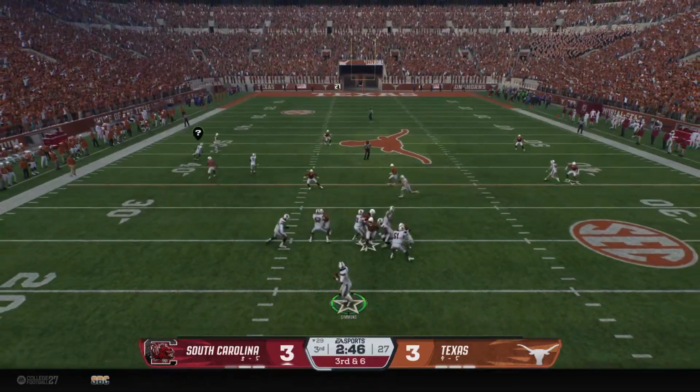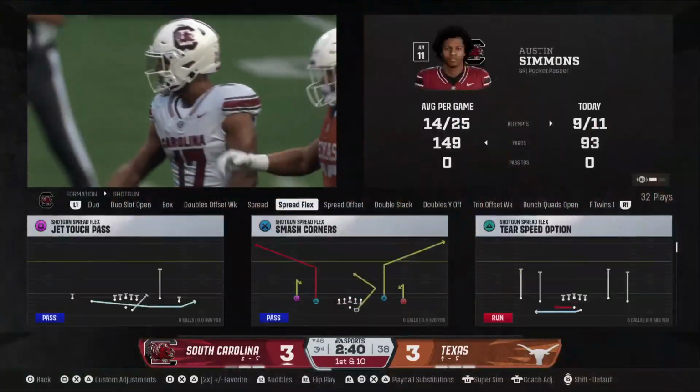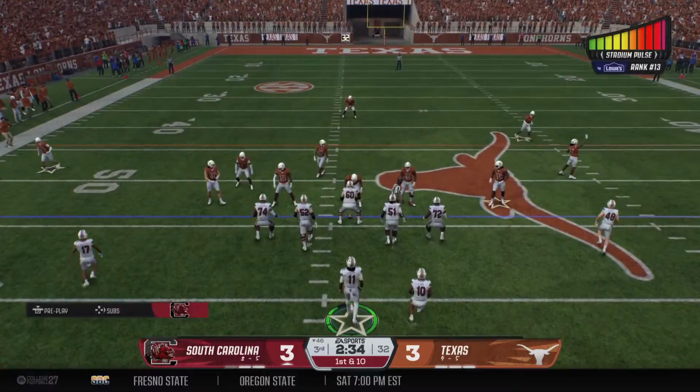Lined up in the gun. Here's Simmons on 3rd. On target over the middle. They'll get him on the ground at the 46, and it'll be a first down. Well, if you're going to complete these in-breaking routes over the middle of the field, it's really important as a quarterback.